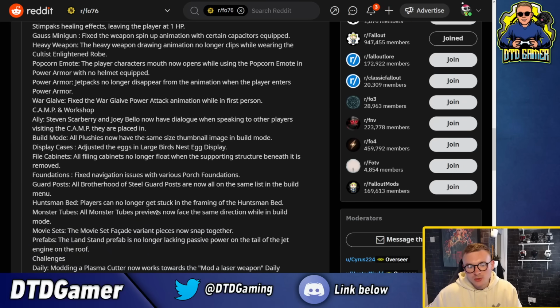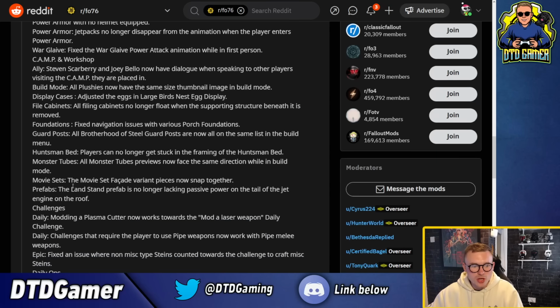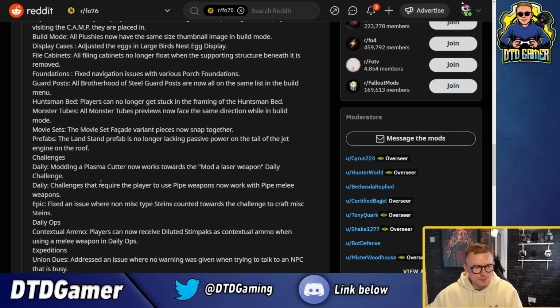Huntsman bed. Players no longer get stuck in the framing of the Huntsman bed. Monster tubes. All monster tube previews now face the same direction while in build menu. Movie sets. The movie set facade variant pieces now snap together. Prefabs. The land stand prefab is no longer lacking passive power on the tail of the jet engine roof. I don't actually remember which one the land stand is, to be honest.